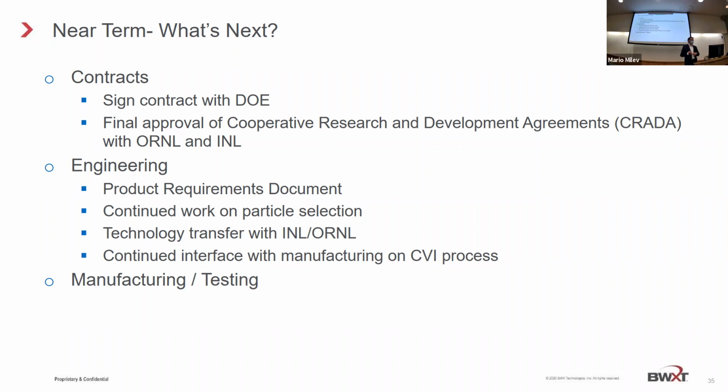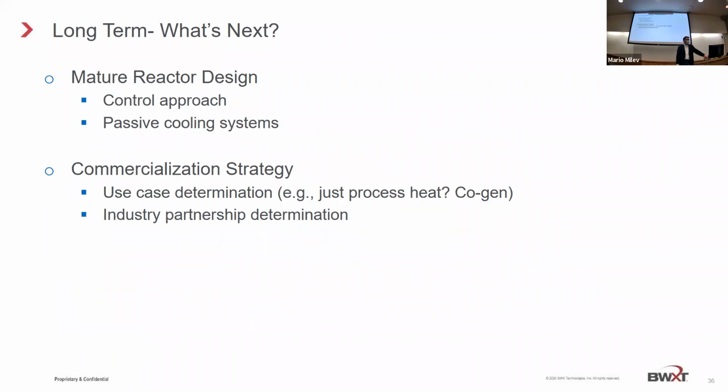Yep. Got to get the credits done with ORNL and INL. And then we're going through a systems engineering process. So we'll go do our product requirements and then do all the requirements for each section of risk reduction we're going to go do. And just keep on with it and then get into manufacturing and testing. Oh, there was one extra, sorry, counted wrong.